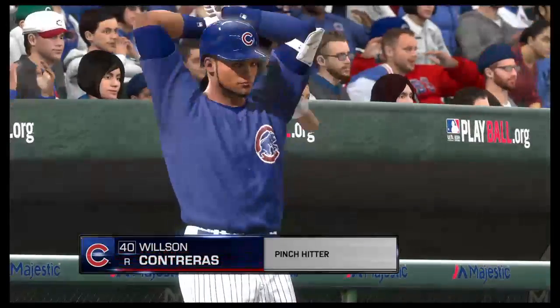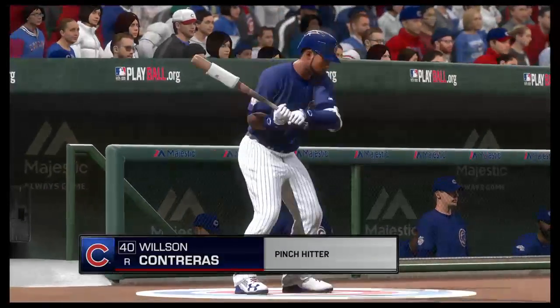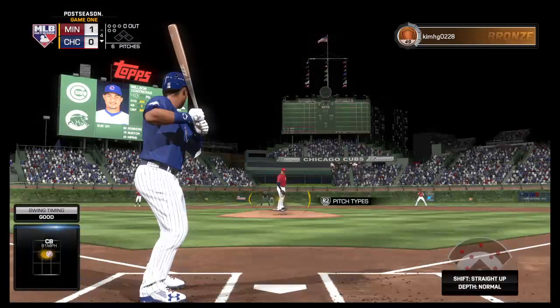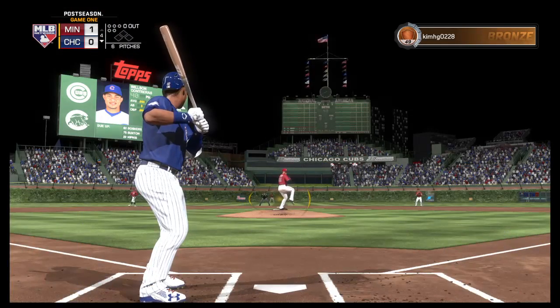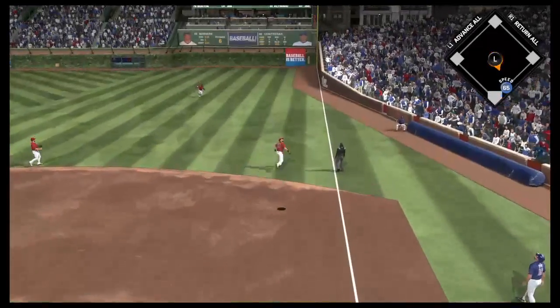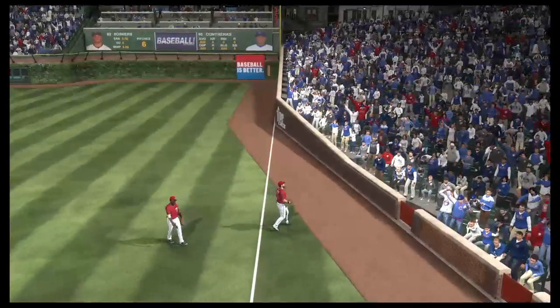Wilson Contreras will grab a bat and hit for the pitcher here. Number 40, Wilson Contreras. A swing, and it's popped in the air back behind first. Hamilton ranging into shallow right. One down.